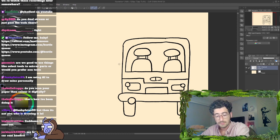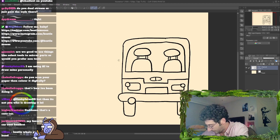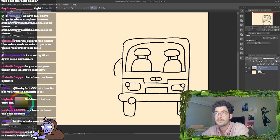Okay, here's how we're going to do this. You guys paying attention? It's a little bit of anatomy, but it's a raccoon, so not really. About halfway down where the window is at, right here, we're going to make a curve that comes down. That's the shoulder.